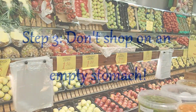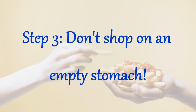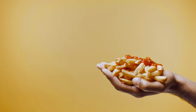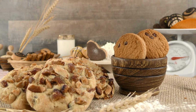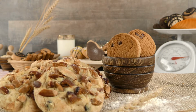Step 3, really try not to shop on an empty stomach. I think we've all done that a time or two, and we end up with a lot of things that we normally wouldn't buy. And usually those things are salty and crunchy, or maybe more in the sugary category. And when you are shopping, it's a good idea to take a list.